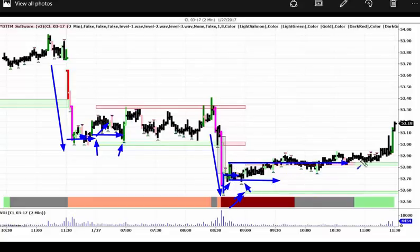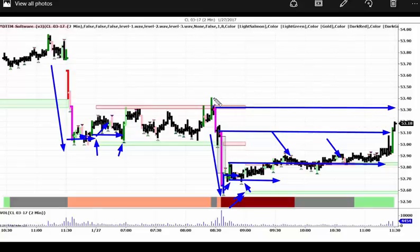And then pretty soon we're taking out the high of that green bar, and we're staying above it here, using it as some support, and end up with a bit of a lift to finish the day. So this was sort of the next target here, and we got the next target here, and then we got the next target here. So 53.40 is really the key one as far as our upside resistance is concerned.